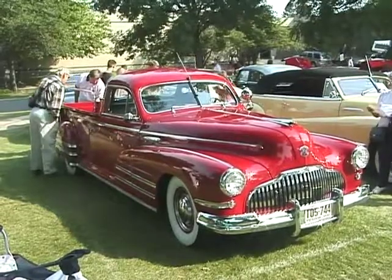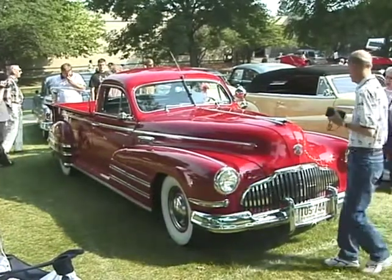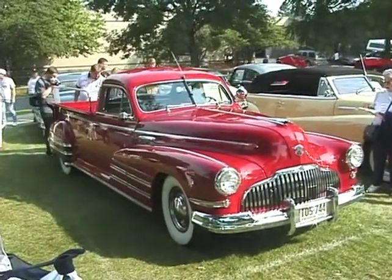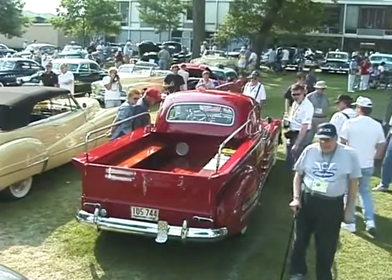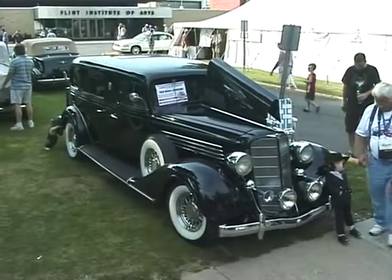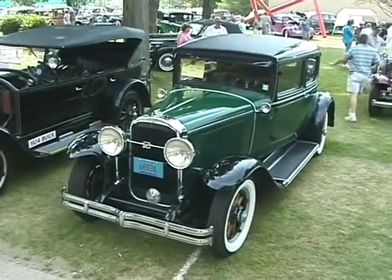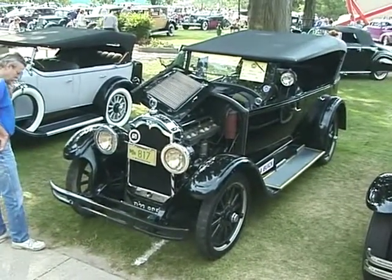This is a 1942 Buick that started out as a big sedan, but it was owned by a project manager for Buick, and it never left the factory. In 1948, they took it back in, and they made it into a pickup. The backside of the Buick pickup. 1935 Buick limousine. 1931 Buick Victoria Coupe. 1924 Buick touring car.